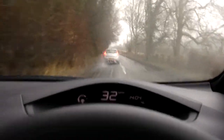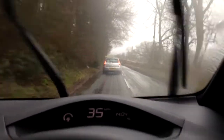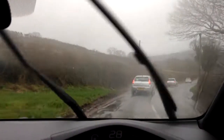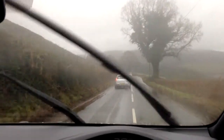Rather than burning fuel, you're actually trying to maintain the economy of your car. But we've had nothing but rain. You might be able to see the fog. If I pull the camera back a little bit, you should be able to see the foggy windscreen. There's got to be a way around that.